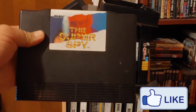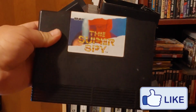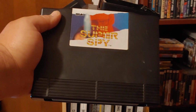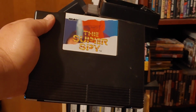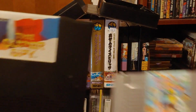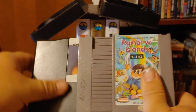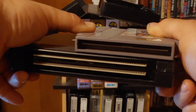This is what a Neo Geo AES cart looks like. It has two boards inside instead of one. It's definitely the biggest cartridge out there. There's no other video game cartridge bigger than this. Let me pull out a comparison. Here's a Neo Geo cart, and there's an NES cart. It's almost as tall, taller than the NES cart, and about a third longer than the NES.